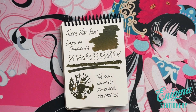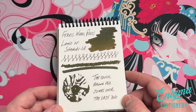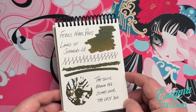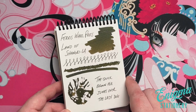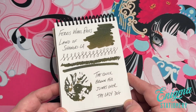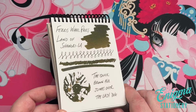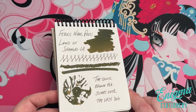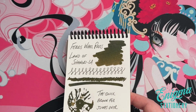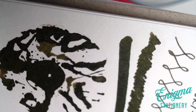Here's an interesting one. This one's called Land of Shangri-La. It's a shimmer. I don't think I got it mixed up very well when I did my swatch, because there is some shimmer in there, but it doesn't show up well on camera. I can see it in person, but you can see it a little bit down in here. Oh, let's try something. I've got a zoom on the new setup. Maybe it'll show it better here. Maybe not.